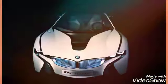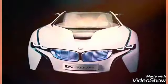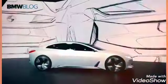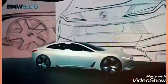BMW iVision Dynamics Concept. Premiering at Frankfurt's Auto Show in 2017, the BMW iVision Dynamics concept was designed to show what the company envisaged for its new range of vehicles they plan to begin selling in 2021. The futuristic aesthetics are inspired by concept vehicles of theirs from previous years, although they admit that some of what they call the flamboyant touches will be toned down for the full release.